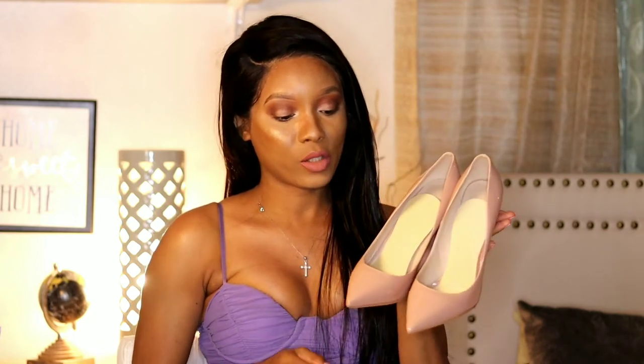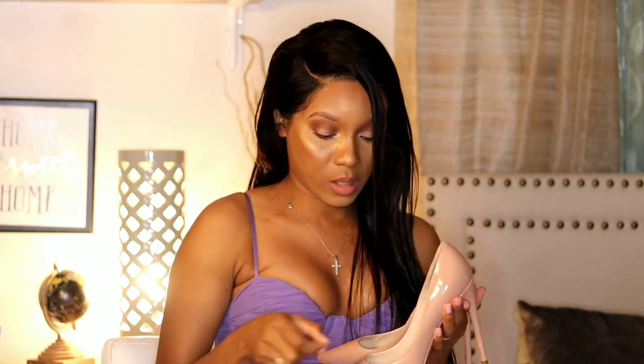Okay, the first one is going to be these nude shoes right here. It's a pretty nice shoe. This one reminds me of the Soulcade heels from Louis Vuitton. And if you see, I put something inside to make it more comfortable. It's not that uncomfortable, but I love to be extra comfortable. So I had to put this cushion inside. It's really pretty. Let me come closer so you can see.